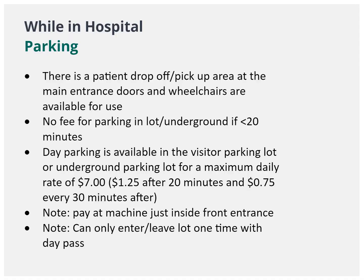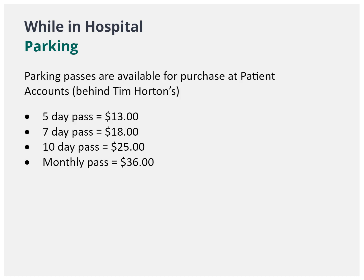While in hospital. Parking. Blue Water Health has parking available with a maximum daily rate of $7 per day. You can also purchase a parking pass before surgery if your family is planning on visiting you daily. This is available at patient accounts behind Tim Hortons in the atrium.